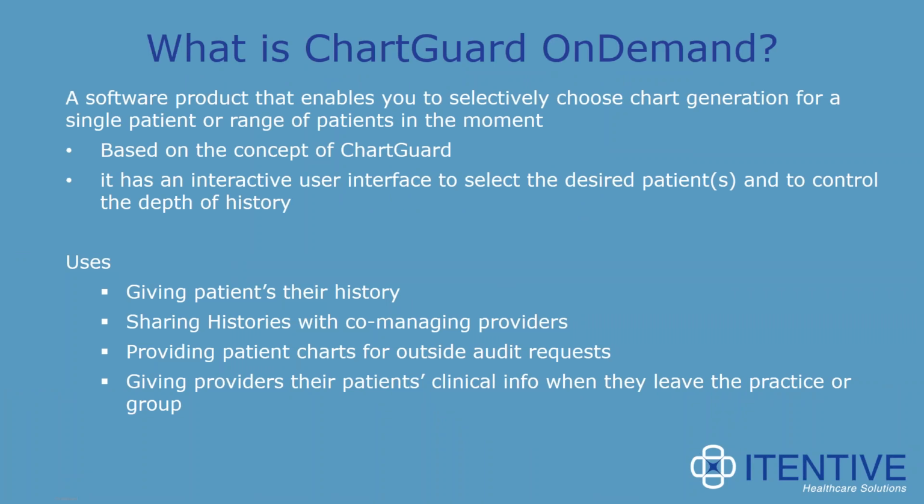basically in the moment. So if a patient came up to you and said, hey, I'd like to have my patient record generated for me, you could enter in their name into the user interface screen that we created for ChartGuard OnDemand, and then be able to generate that chart for the individual. And Joe is going to show you the demonstration of it as I turn it over to him. But really, it's good for just what I said.